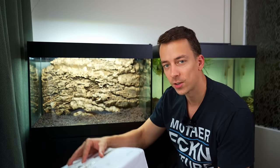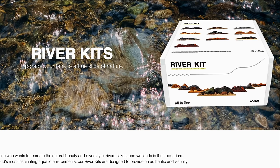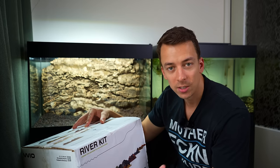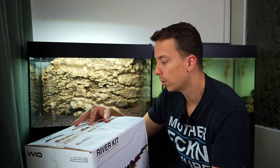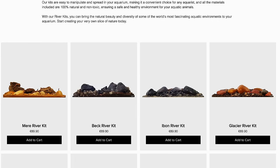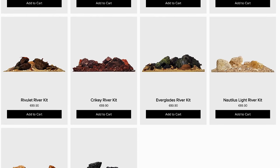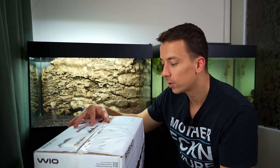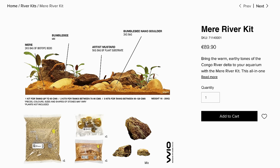Now for the hardscape in here, I have something really cool, guys. I basically have an all-in-one hardscape kit from Rio. So in this box, you have everything you need to create a hardscape for a tank that's roughly 60 centimeters in size. If you have a bigger tank, you can obviously buy two kits, for example. So these come in a bunch of different types. I think they have 10 different varieties, and they're all based around rivers throughout the world. So obviously the one that I got is from the Congo River. This is the River Kit Meer, I think it's pronounced.